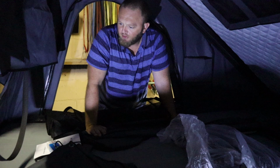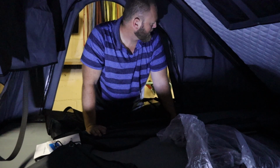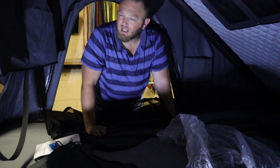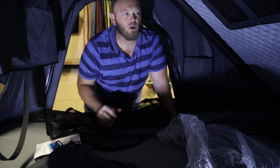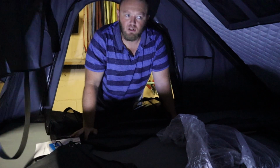Well, after we've finished installing this guy, we'll probably see what it looks like in total. But yeah, I'm pretty stoked. Oh, and the smell. It smells like a brand new car in here. Even the color, the dark shade. I love this dark shade with the black.